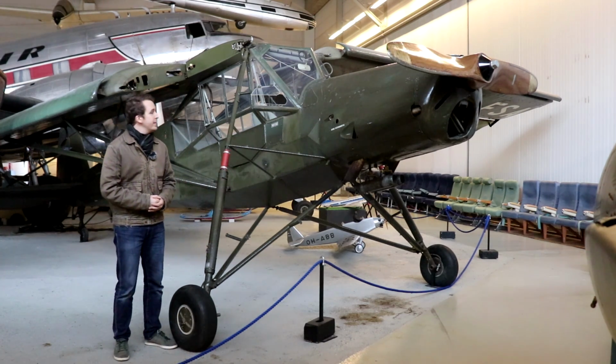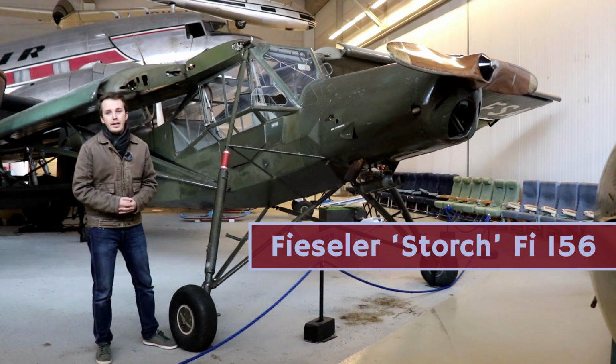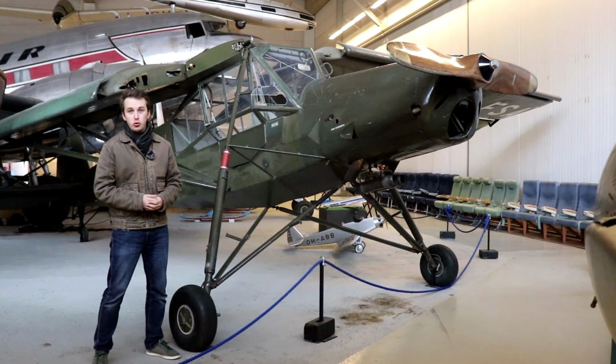Today we're at the Finnish Aviation Museum once more, taking a look at their lovely exhibit right here. This is a Fieseler Storch, an FE-156, and it is quite a remarkable aircraft with a distinguished service record during World War II.